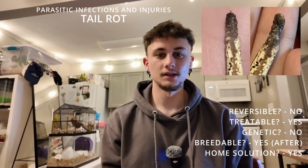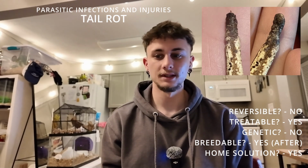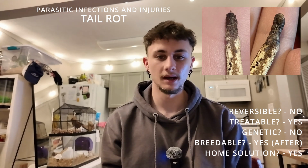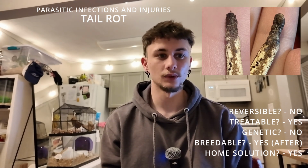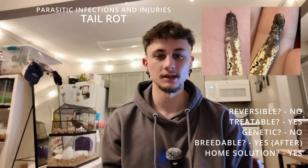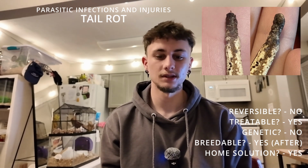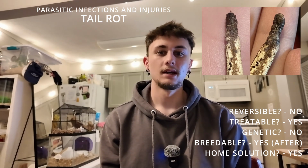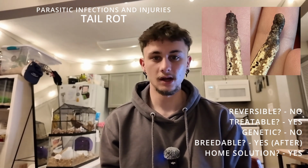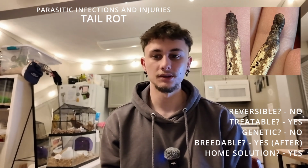It is true that the tail is not a vital organ. They can drop it, but still tail rot can expand through the spine and do way more damage. There are some animals that I've seen on Reddit that started with tail rot and ended up having some serious brain damage and neurological issues. So make sure that your crested geckos are all healthy all the time. Tail rot can be prevented by checking on them and by making sure that the humidity is right.